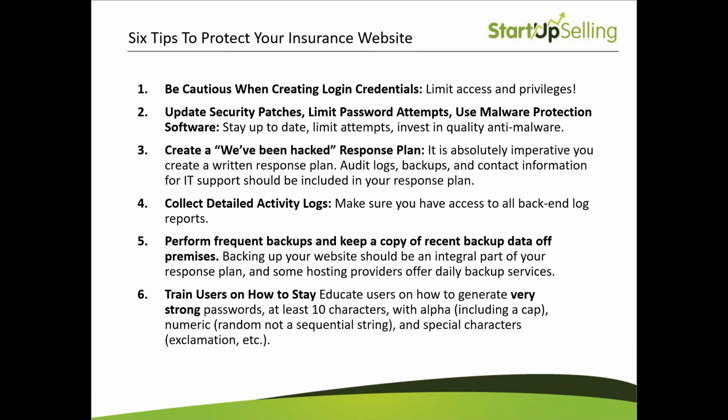Now let's talk about your website specifically. Let's start with being cautious when creating login credentials. Often people don't use the privileges that are open to them. For example, many people use WordPress sites today. There are also other platforms, including Joomla, but they all operate in a relatively similar manner. If John Scranton is an administrator, I don't have to be if I'm just updating blogs, or perhaps I only need to view a blog. Use those privileges and make sure that you're not giving administrative access to everyone on your website. That's a big one.